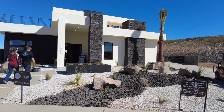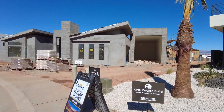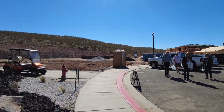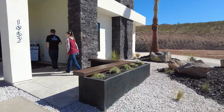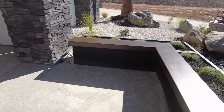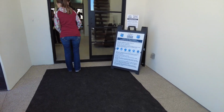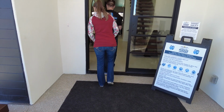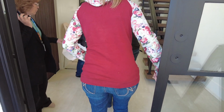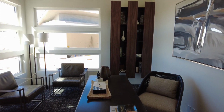This is one of the coolest aesthetic builds, I think, from the outside. We were inside of a cul-de-sac here. Lots of nail guns going on. Really cool planter boxes coming up. All right, so right off to the left-hand side.